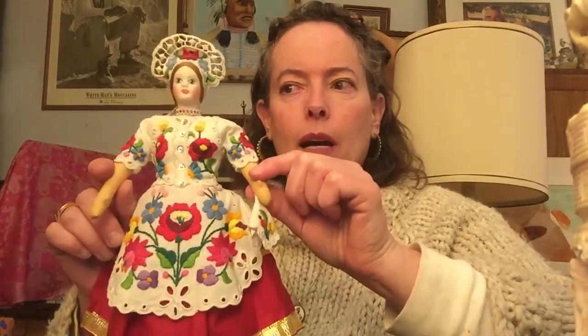I have another doll. She is just gorgeous, and I spotted her. Now, she has little red boots. Apparently, I don't know anything about dolls. This is a doll that dances. Not a doll that dances. She represents a dance that happens. I believe it's in Ukraine. And the whole getup, I didn't know what to do.